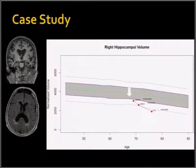But you can see how powerful a tool quantitative MRI can be in terms of how we can now quantify that not only is this abnormal, but it's actually changing, and it's changing in a way that's different than the normal aging that we see.